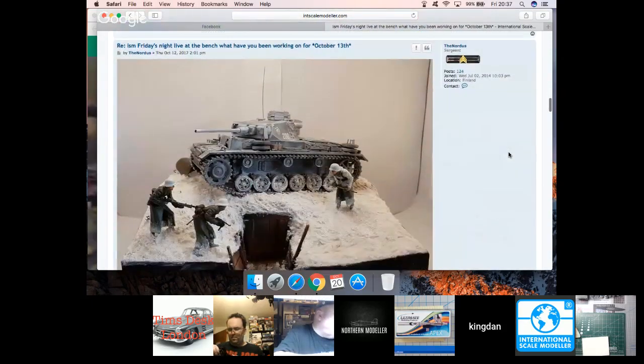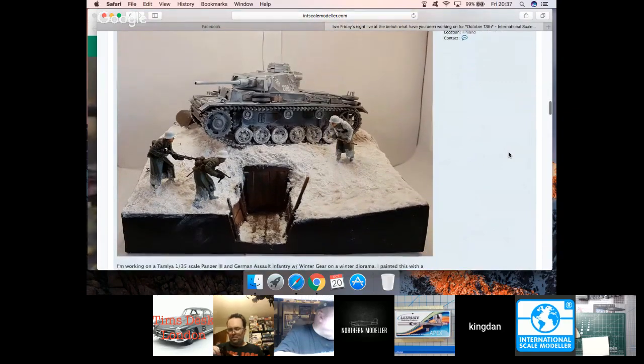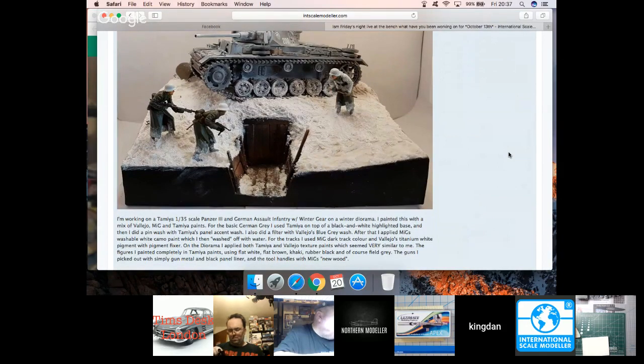And the next one is the Nordus. That's quite a good one. I like that one. Yeah, good. It looks good, and he's working on a Tamiya 1/35th scale Panzer III and German assault infantry with winter gear on a winter diorama. That was cool.